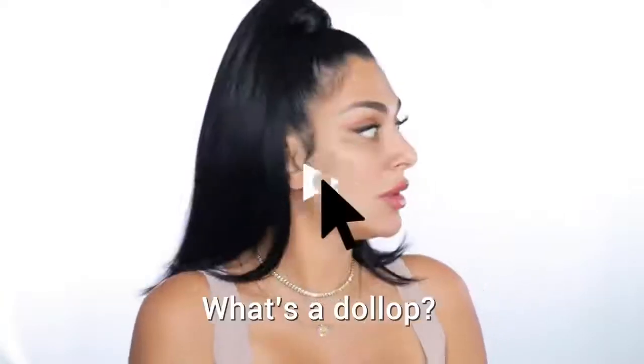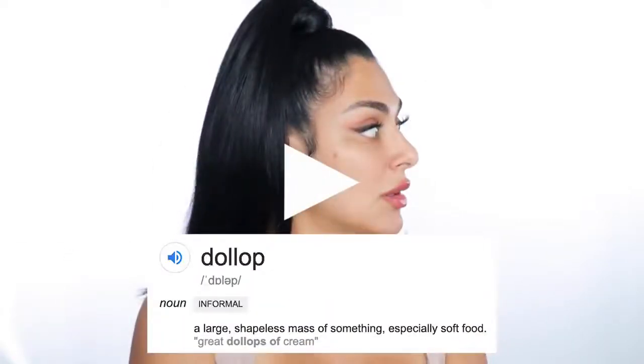I'm going to put it all over, and I'm just going to put, I call them dollops, even though I don't know if this is actually the right word. That's a dollop, right? Yeah. What's a dollop? It is a dollop! That's a dollop!